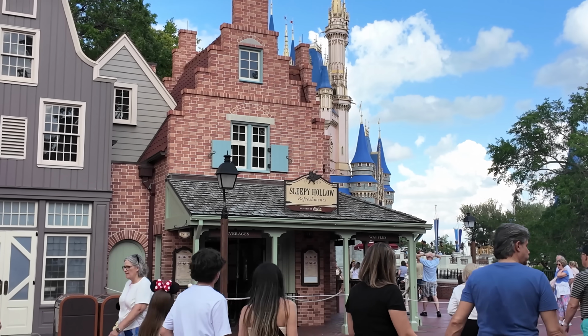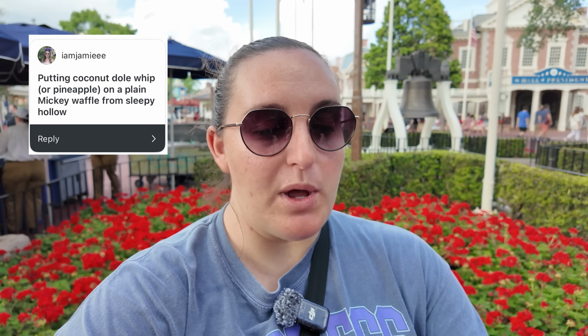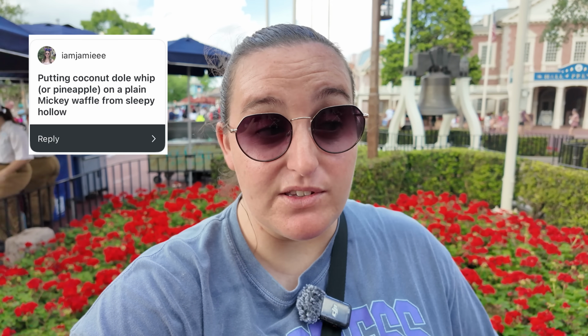For our next Disney food hack, we're heading back to Sleepy Hollow because Jamie says putting coconut Dole Whip or pineapple on a plain Mickey waffle from Sleepy Hollow. That sounds delicious. I can't wait to try it, but we're gonna have to move fast with this one because Dole Whip melts so fast.